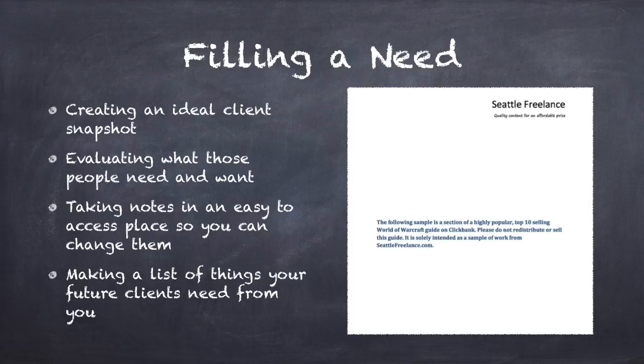All right. So today what we're going to be talking about a little bit here is filling a need and thinking about the kind of stuff that people need and how you can fulfill on that. So if you're going to create content from scratch for your portfolio, hopefully you've already been thinking about this, who do you want to work for? What industry? What problems? What personas? But now, what's the need of those people? What type of content are they most likely to need?